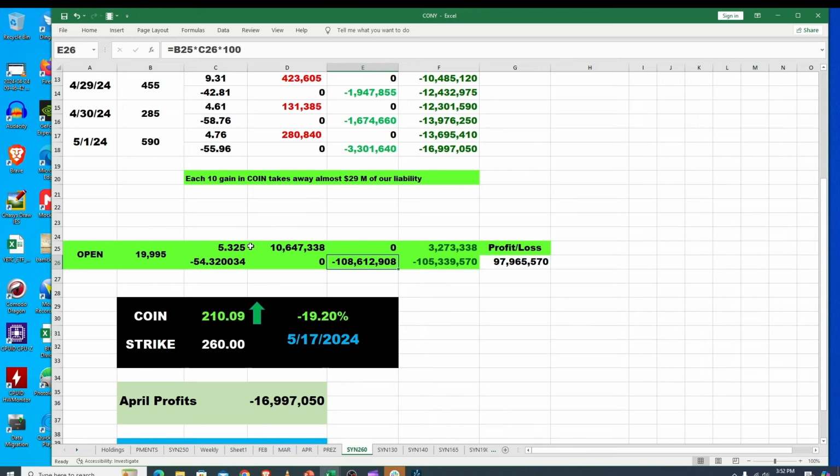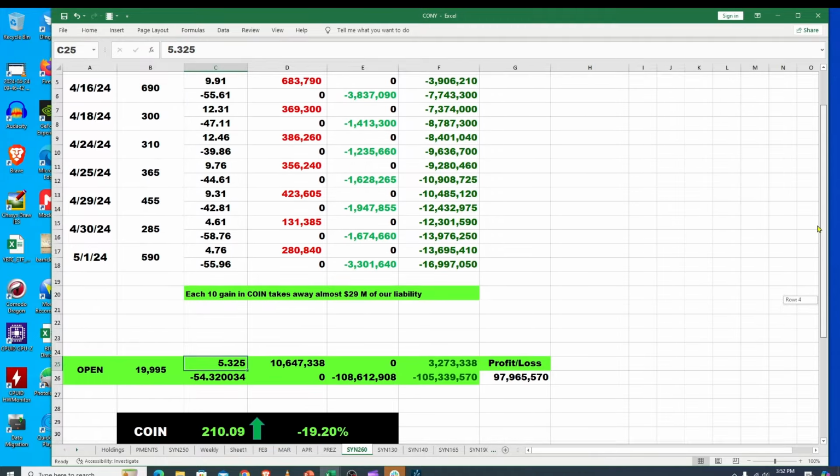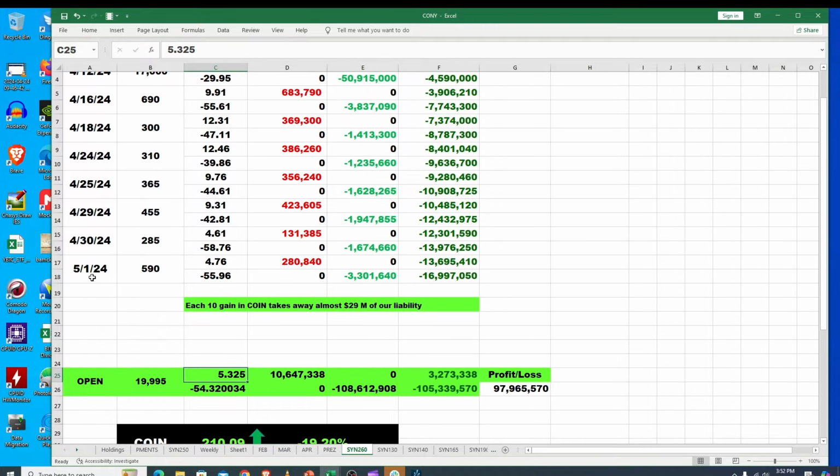Now, we won't have any value here either, right at 260. So we'd pretty much break even there, but we wouldn't have a loss. And we wrote the 590 since we're well below. When we bought calls, we only spent 280,000. When we sold puts, okay, we collected 3.3, but that adds to the potential loss here if we don't recover, right? So we're sitting on a 16.9, call it 17 million gain.